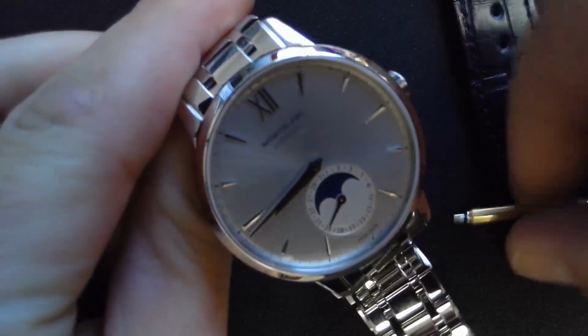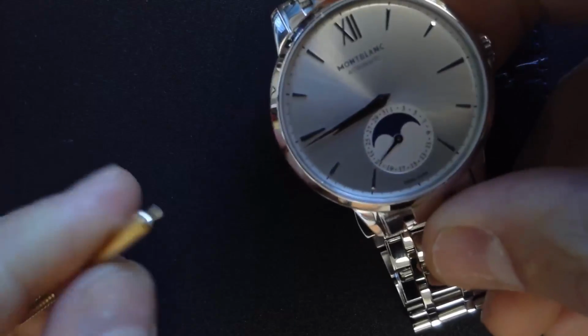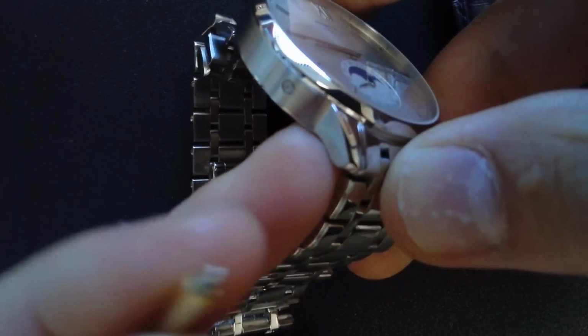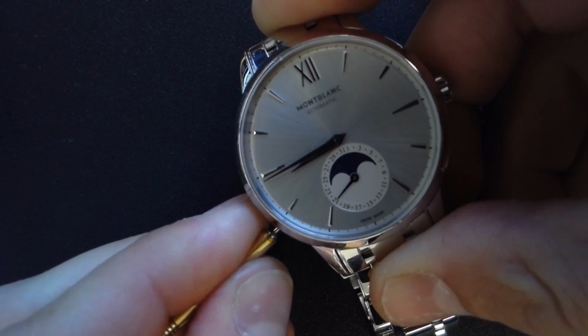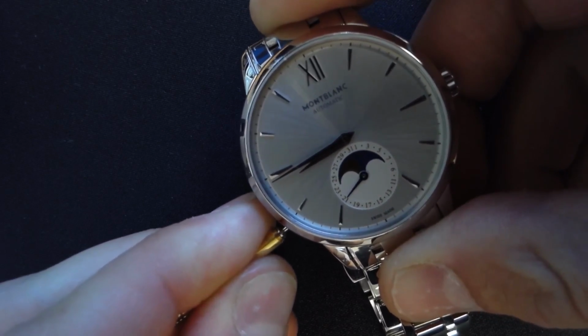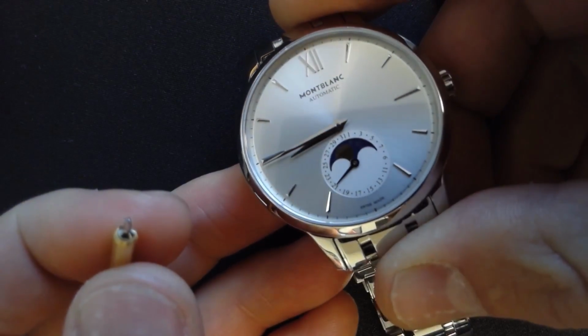Okay. So then down here, I'm trying to do this without... Sorry, it's like with a microphone and a thing. This is not actually as easy as it looks. Now over here we have another pusher on the case for the moon phase. Okay. Same thing. So we'll make this moon appear. Click, click, click. And it's advancing it one day's worth at a time? Yes. Okay. So now we've got a moon showing up in there.